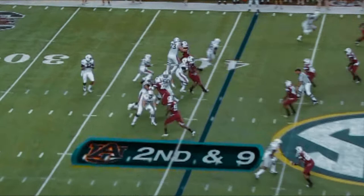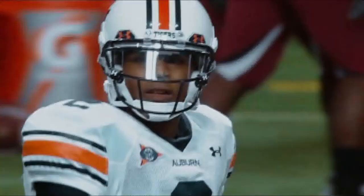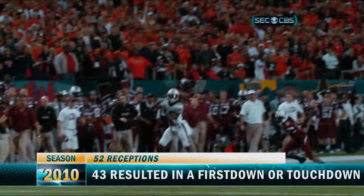Newton, left side. Yeah, he's got control. Darvin Adams. Each quarterback has thrown 4 passes in the game, and they've completed 4 passes. Now, after Auburn makes the first down, they're hurry up. They're coming at you, too. Third down, 10.